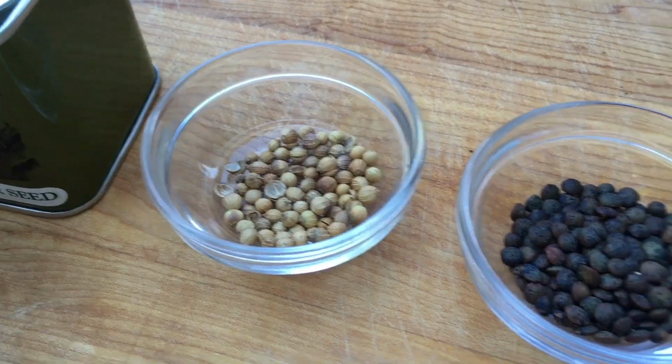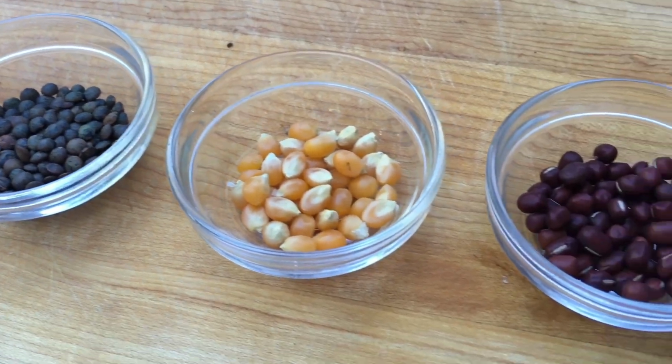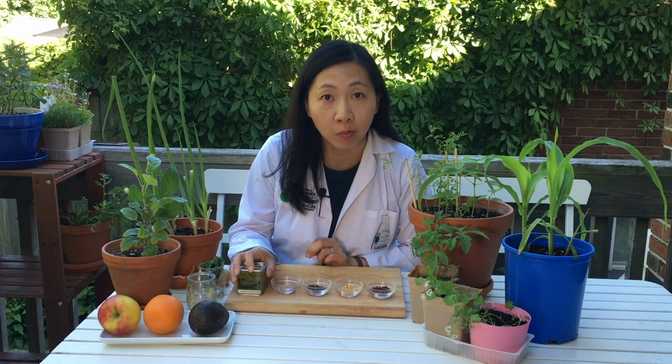Gardening is really popular right now, and most people, when they think of gardening, head over to their local garden centre to buy supplies. But did you know there are lots of things that are probably in your kitchen right now from which you can grow plants? So I went through my cupboards and looked for seeds.